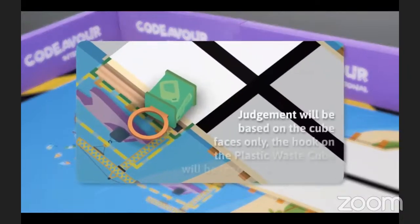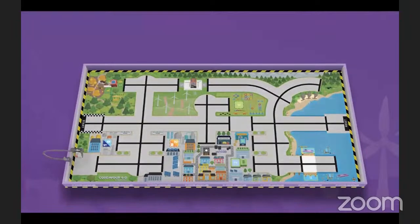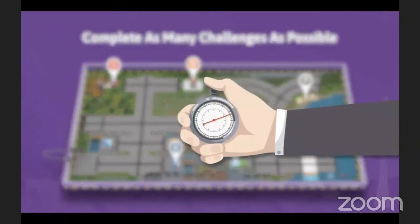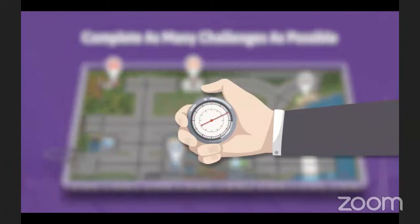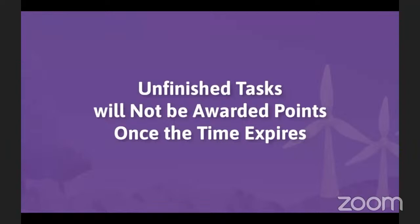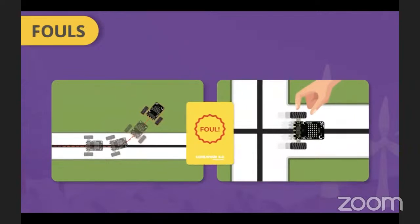Note: judgment will be based on the cube faces only. The hook on the plastic waste cube will be ignored while judging. Participants are required to complete as many challenges as possible within the time limit. The timer will not be paused once the game starts. An unfinished task will not be awarded points once the time expires. Fouls. The team will lose 5 points on each foul.